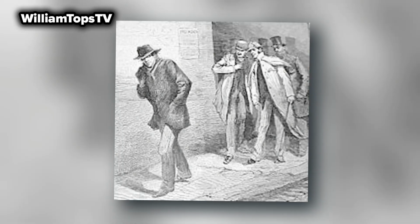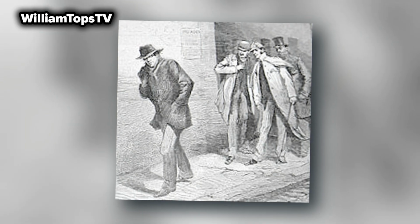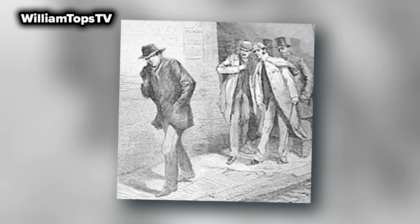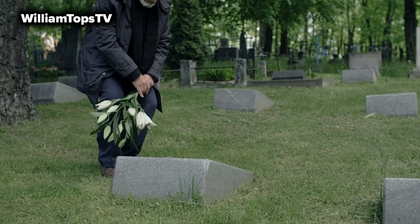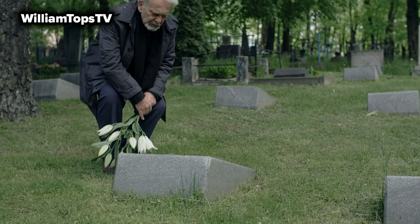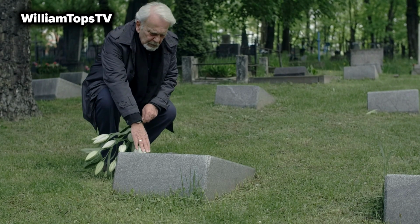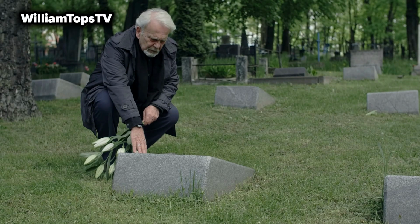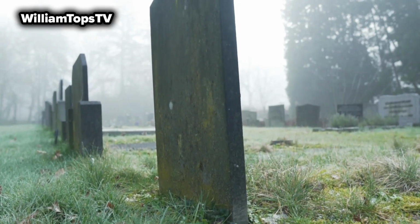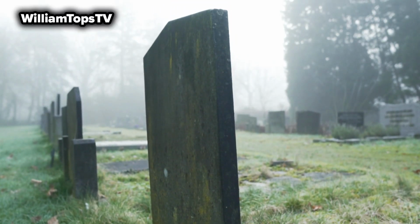But this was no ordinary theft. The thieves operated with military precision. They waited for families to stop guarding the grave, common in the early days, dug up the coffin, extracted the body, and left only scattered clothes and disturbed soil as evidence. The trauma for families was immense, and public outrage boiled over.